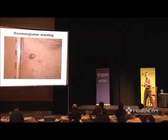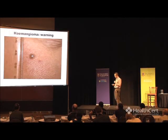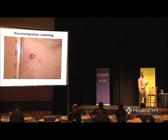It was on a woman's face, all right? The history gave it away. It was rapid, recent onset, rapid growth, and EFG. You've all heard of the ABCD. I'm going to talk about EFG today. Elevated, firm, growing. EFG is a nodular melanoma. Looks like a hemangioma. It's a nodular melanoma.